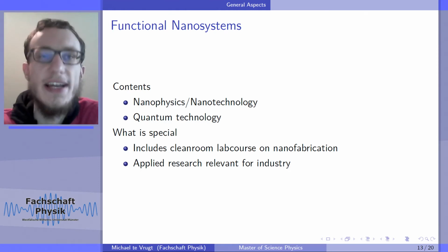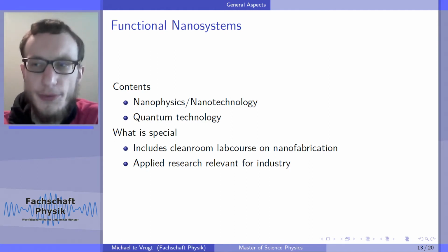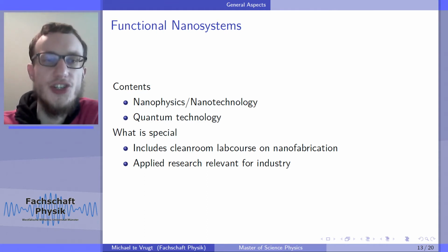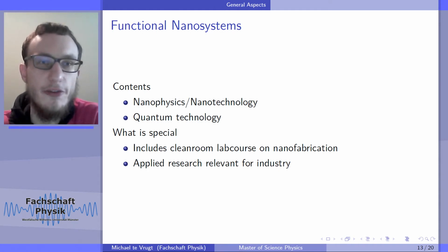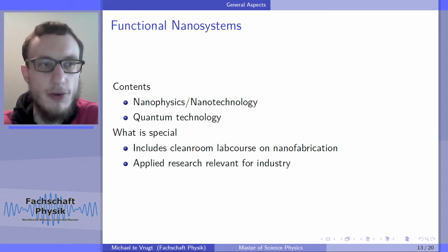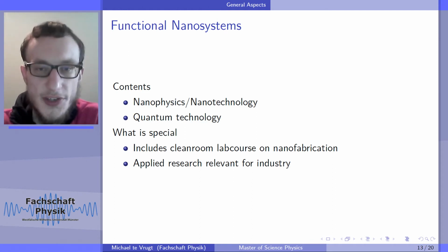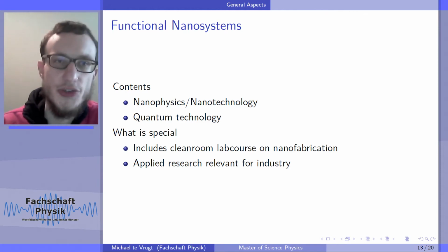Okay, after covering the general aspects, I will now explain in more detail the different specializations you can choose among. First of all, there's functional nanosystems, which I've shown the course handbook before previously. That's a subject where you can learn about nanophysics or nanotechnology or quantum technology. Münster has a specific research focus on nanophysics and also a number of research centers specifically designed for that, namely the Center for Nanotechnology and Center for Soft Nanoscience. And this is, of course, a specialization in which you can learn a lot of things that are relevant for industrial applications. So if you're looking for a job there, but also there's a lot of research you can do about that. And what is special about this specialization is that there is a clean room lab course in which you can learn nanofabrication in the way in which it is also done in research and in nanotechnology industry.